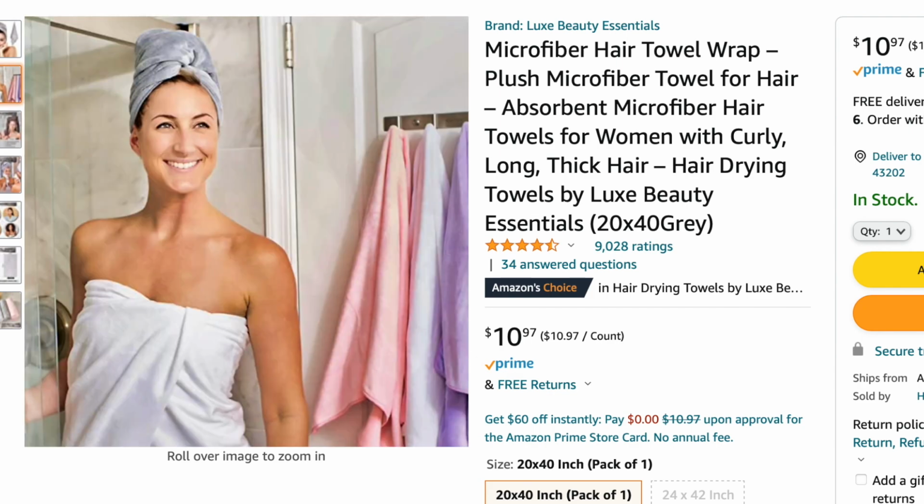I hate it. So when I use a microfiber towel, it's so easy and it's so smooth and it's so soft afterwards, and I can just leave it on my head while I'm doing my makeup or getting dressed or whatever else I'm doing, and it absorbs all the moisture and really helps to make your hair look less frizzy, less staticky, and yeah, I just love that.